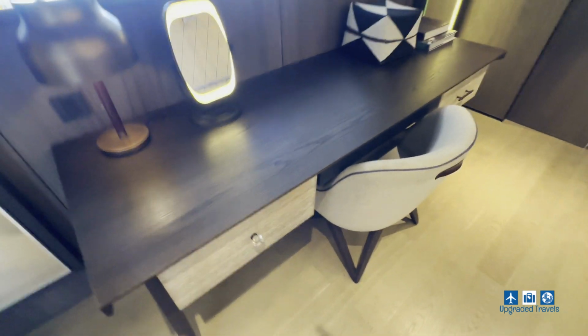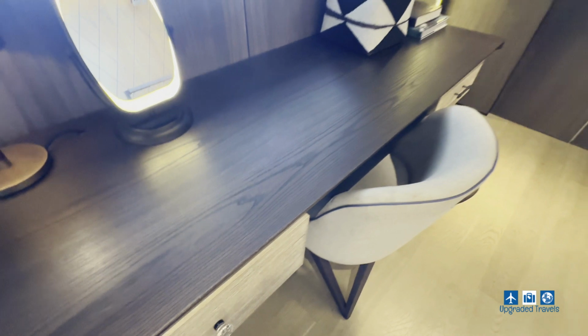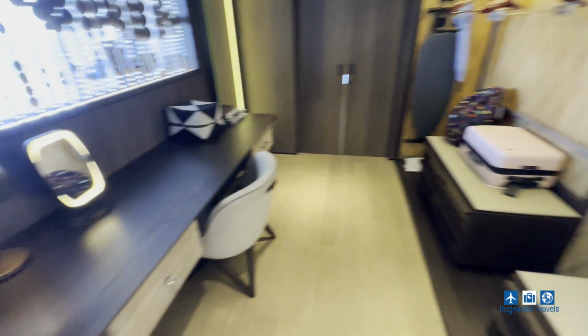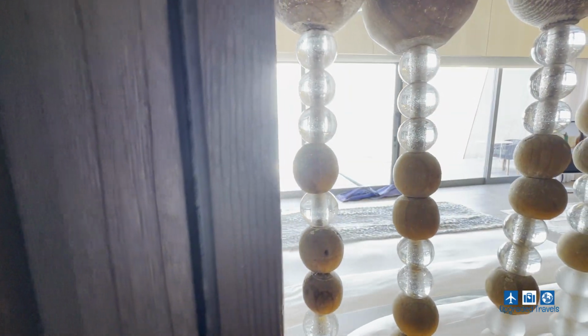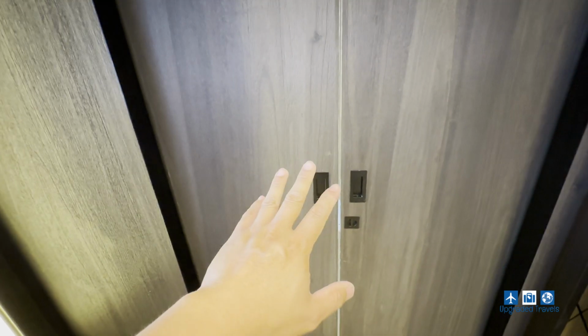This is a vanity, but this almost looked like a large desk. I mean, I can totally work in here. Probably feels more like an office feel to it, and you can see the ocean. Very nice. So we saw the mirror, and oh, got another mirror over here, and we can go out here back to the living room. So let's go.